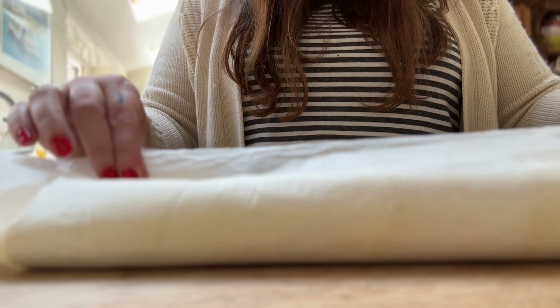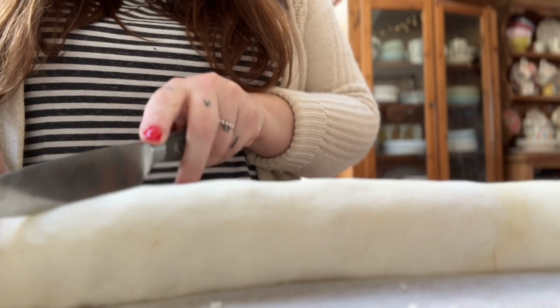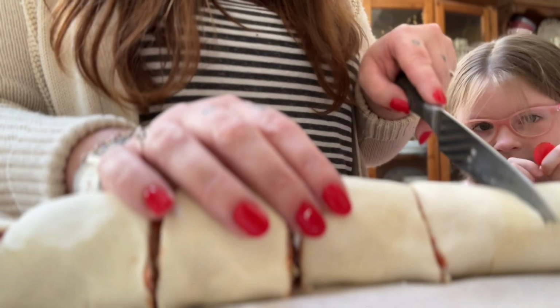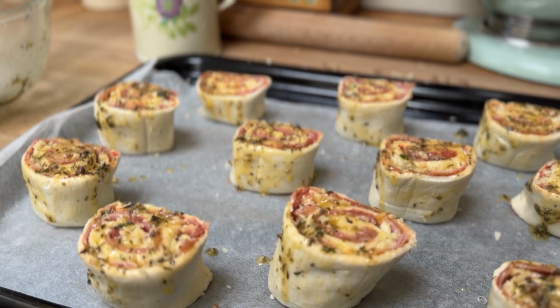So I'm just going to roll it up. Rolly, rolly, roll. And then cut them into little rounds. This is just your standard size puff pastry that you can get in the supermarket, and I think I managed to cut 11 today, so that's perfect.